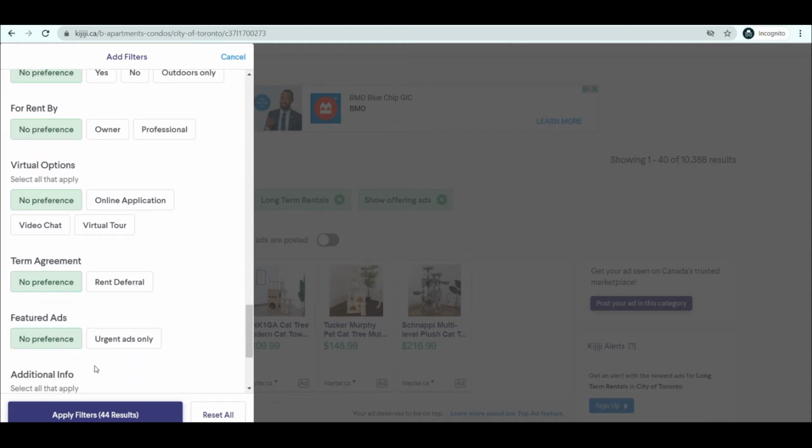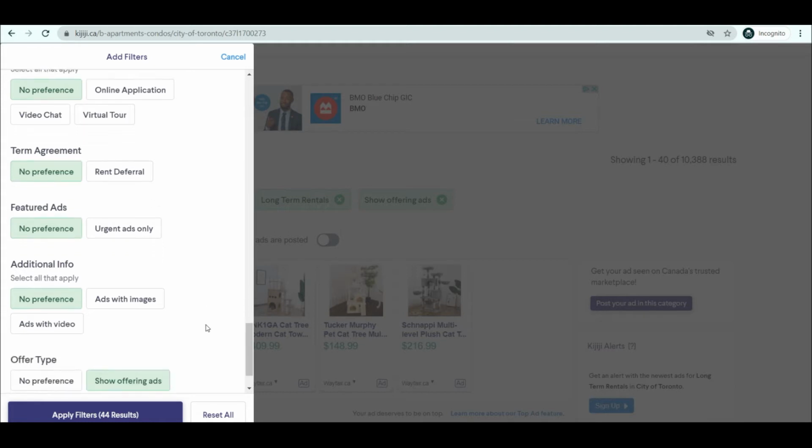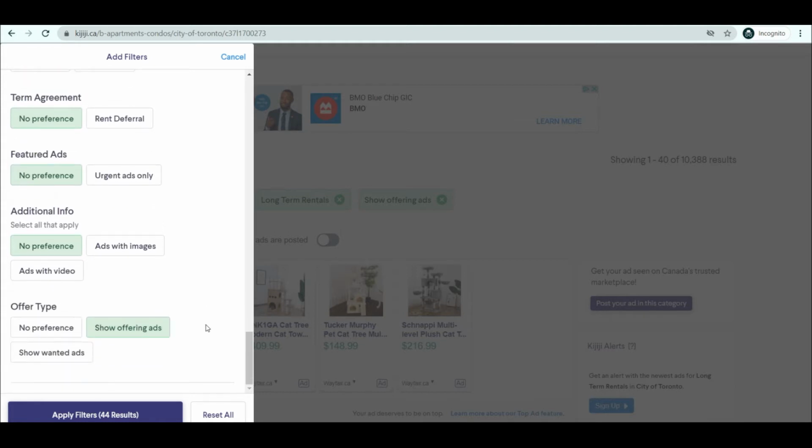So most of the filters you will find here are things which can be variable and most of us should be okay with it. Due to the pandemic, there are two filters which can come in handy, and these are virtual options and ads with images and videos. This might reduce the hassle of going to the location and checking out the place, but I would still say you can skip these because A, not all landlords are utilizing this option, and B, anyway you will have to visit the place when you finalize it. So I wouldn't personally select these options.